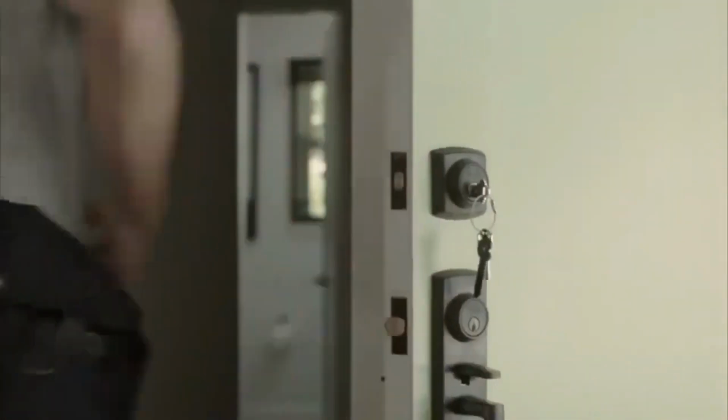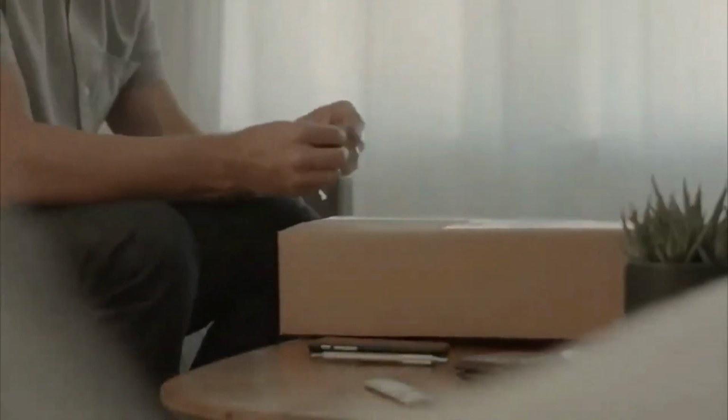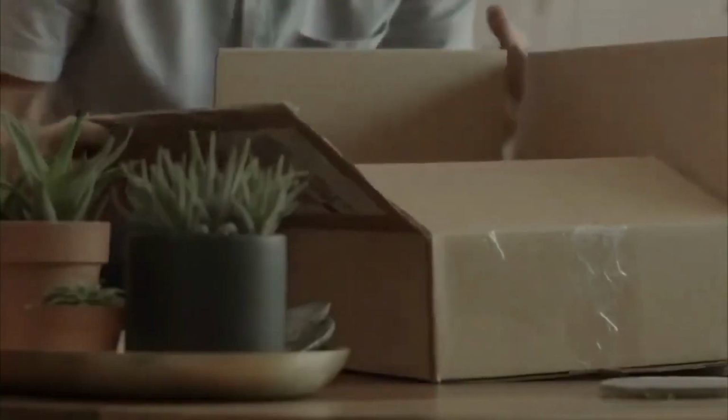In a world where practicality and convenience go hand in hand, introducing the Porter Key Multitool 2.0, a compact and versatile solution for your everyday needs. Join us as we delve into the features and functionality of this innovative tool. Designed to fit seamlessly into your keychain, this tool unlocks a world of possibilities.